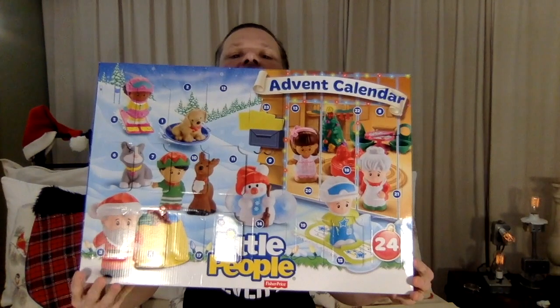So all Christmas long, I've been opening my Little People advent calendar. This year, I've been super obsessed with Little People. For some reason, Fisher-Price and Mattel are pushing it. They've even come into the adult market. Out of nowhere, they started releasing Kiss and the Beatles and WWE figures. They have this new style where their arms are outreached a little bit.